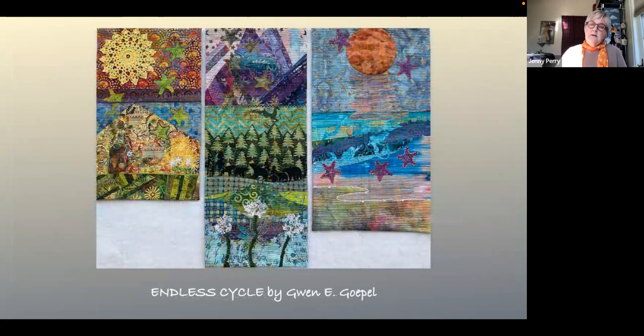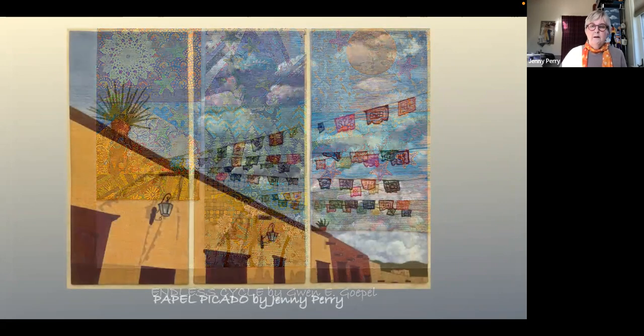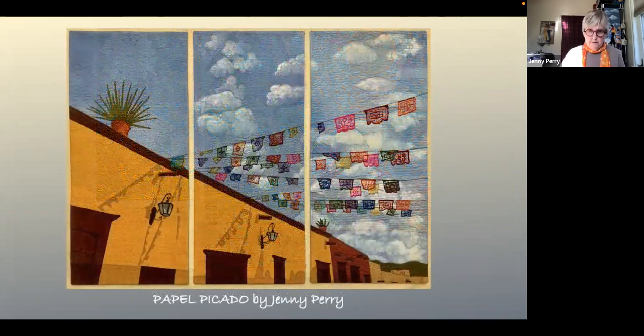Okay, Endless Cycle. This is one of the Virginia artists who is a guest artist. And again, here's my piece. I have 2 triptychs in this exhibit. I think I was so nervous that people wouldn't take part that I decided I better make 2. But this is one of them. And I talked about that a little earlier.